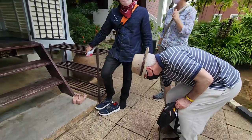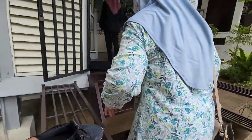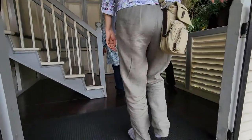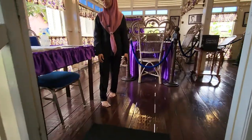Because this is a Malay traditional house, so we have to take off our shoes. It's a Malay house, of course you need to take off your shoes. Oh, this reminds me of something. Nak raya. Macam nak raya. Boleh naik, silakan naik.